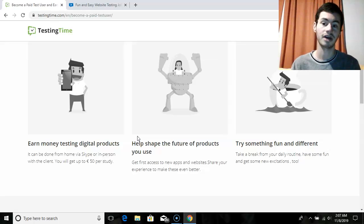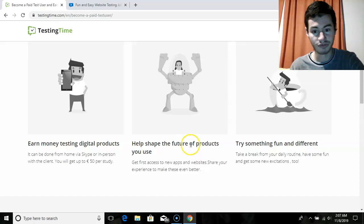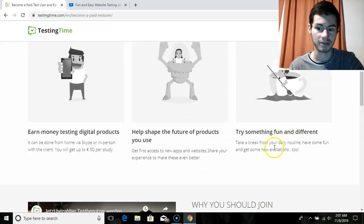This is ultimately what companies are looking for so that they can improve their app in the long term. So help shape the future of products you use, get first access to new apps and websites, share your experience, try something fun and different. I already kind of mentioned that there.